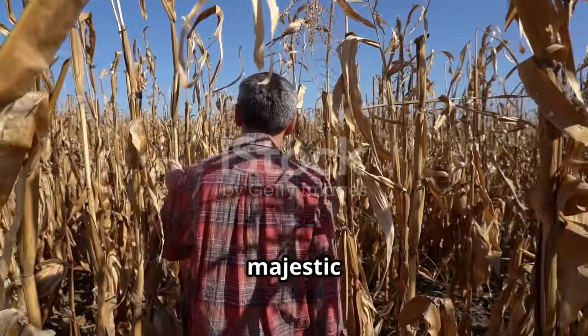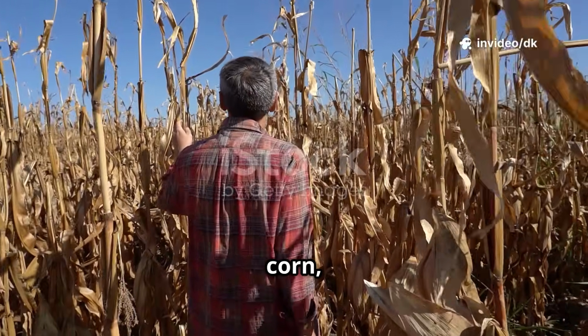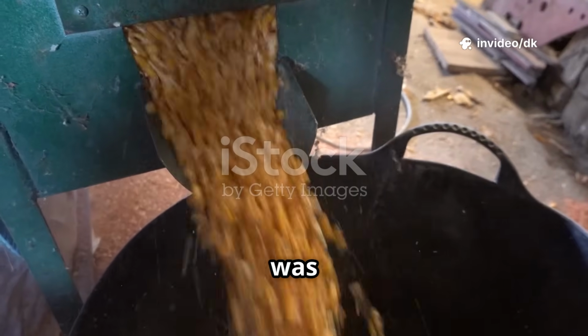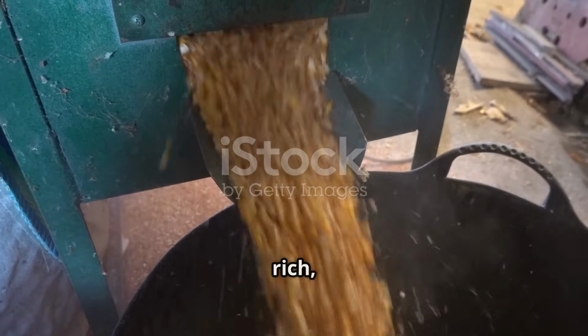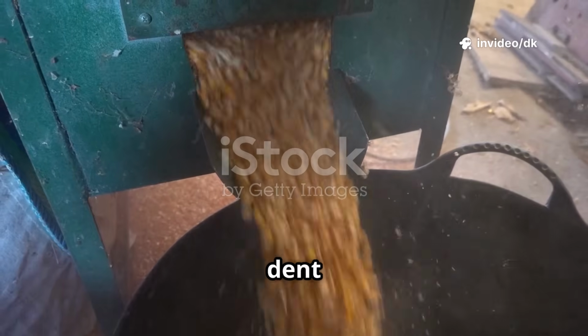Finally, we have the majestic bloody butcher corn. This is not a sweet corn, but a dent corn, named for its striking deep red kernels that look as if they've been spattered with blood. For generations, it was a staple for making incredibly flavorful and visually stunning cornmeal, grits, and corn flour. Its rich, nutty flavor was far superior to the blandness of commodity yellow dent corn.